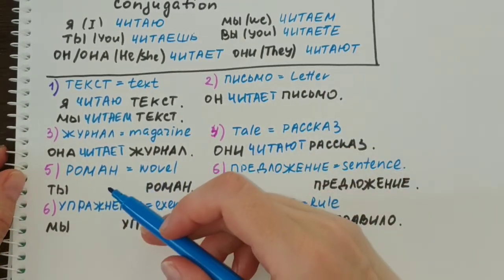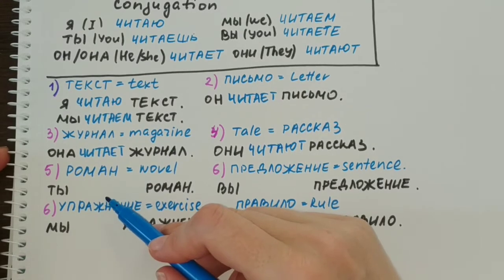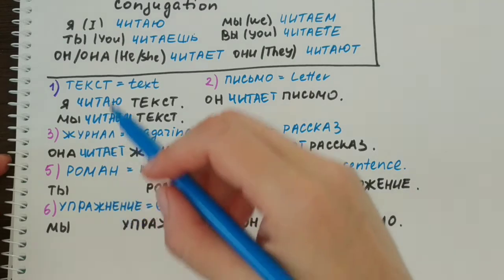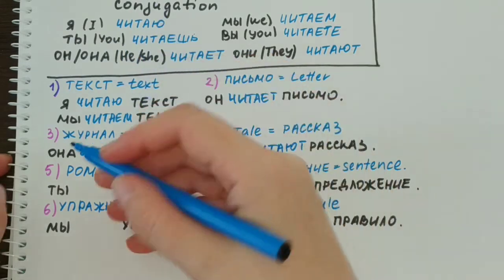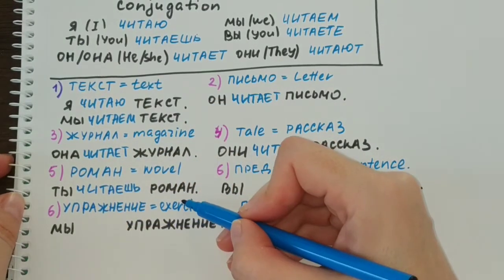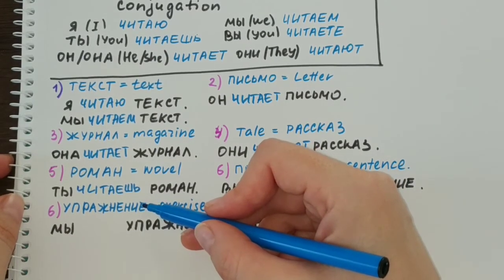Next, роман, which is a novel, it also can be read. So to say, for example, you read or you are reading a novel, we'll have to put the verb читать in the second person conjugation in the singular. So it will be читаешь, ты читаешь. Ты читаешь роман. You read a novel or you are reading a novel in the informal or casual conversations.